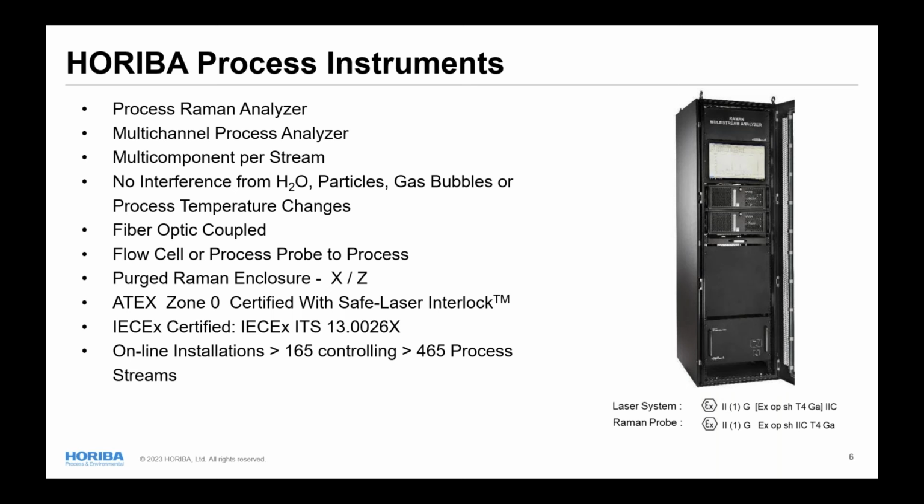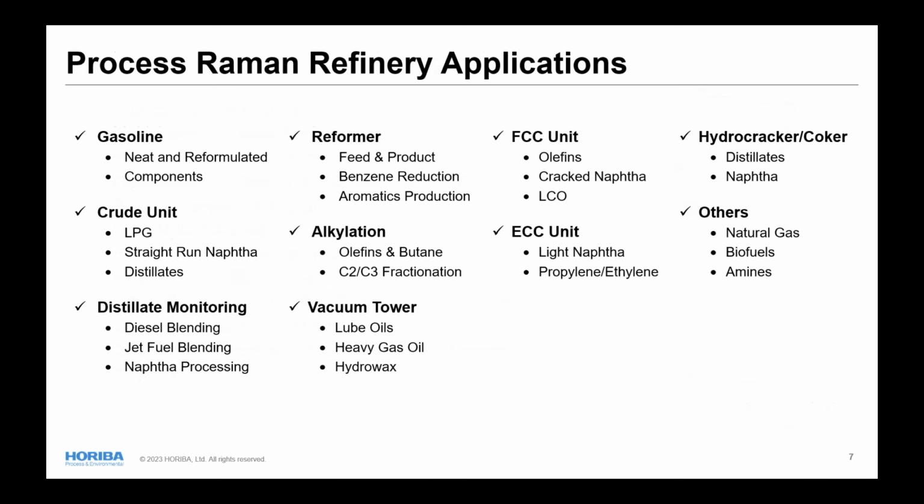We have several different options as far as how it can be presented, and it is a fully customizable analyzer solution for your process. Here's a few of the applications. Again, as I mentioned today, we'll be focusing on refinery optimization, but here are just some of the basic overall applications that we have.